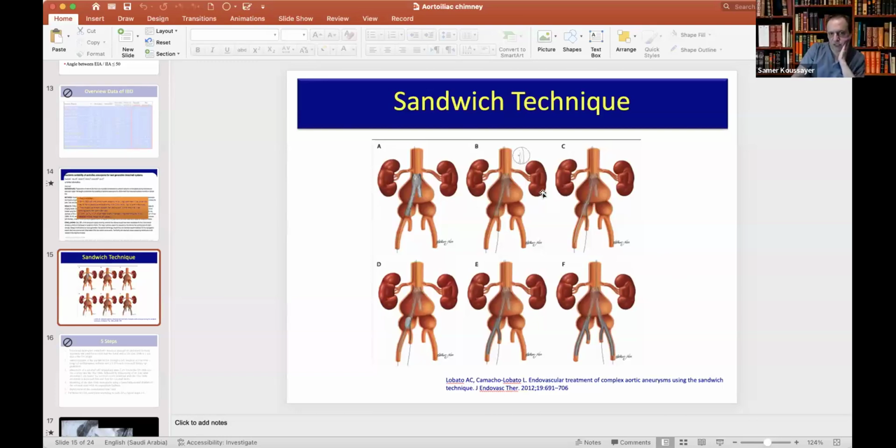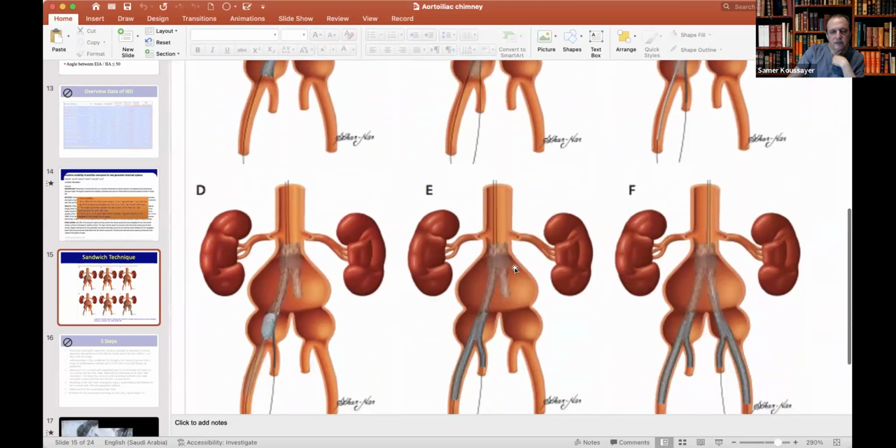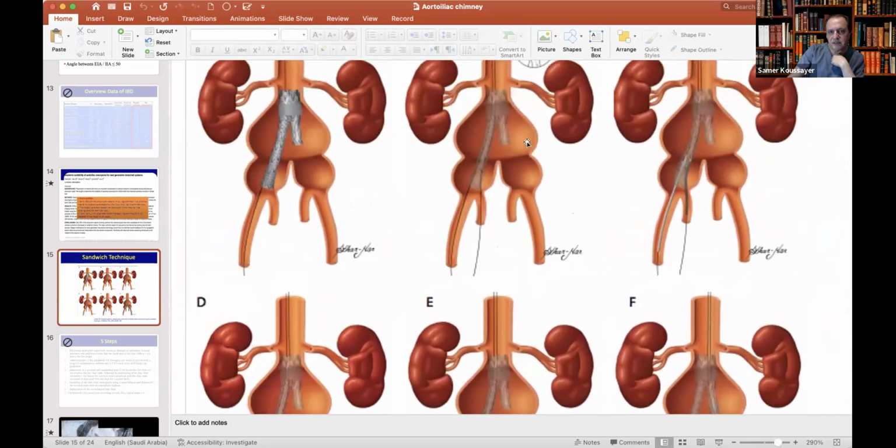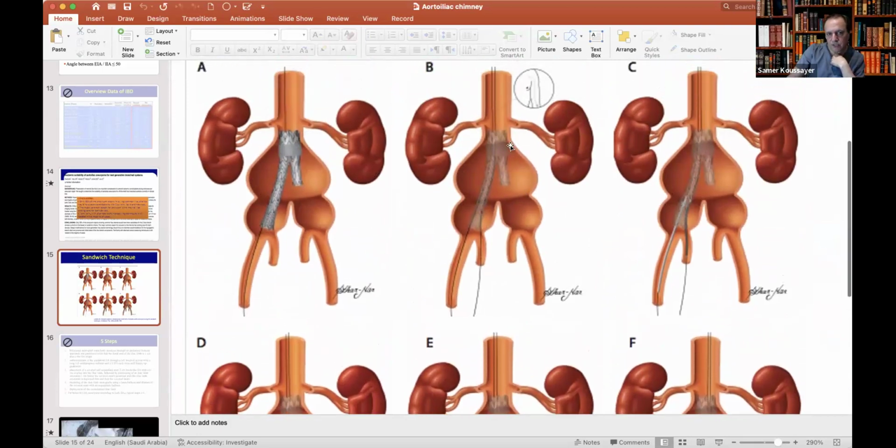Okay, you see now this is the technique, the sandwich technique. So what happened? You deploy first the main body, then after you deploy it completely, from below you put the stents. What happens is that you deploy the main body, you go from the arm and you cannulate the internal iliac. So this is coming from the internal iliac and this is coming from the right groin.